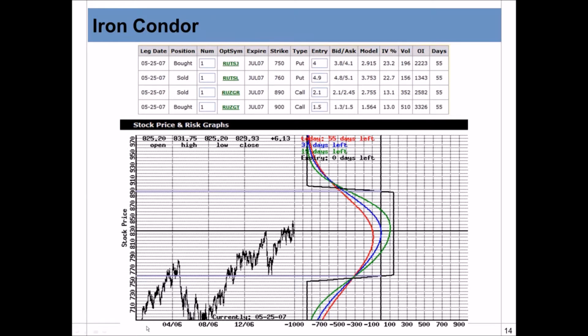So on the left side is the underlying. Here, this is the RUT, and this is an old chart. This is 2007, and here are the values of the RUT as a function of time. Here's time down here. And this is where the RUT closed for that particular snapshot that day. It closed at 8:30. Here are the values of the RUT: 825, close 829.93. It was up $6.13 that day.